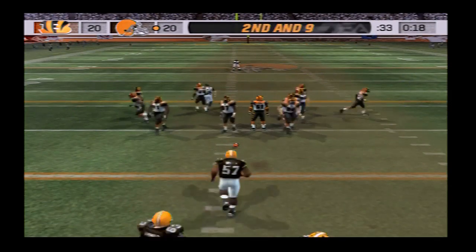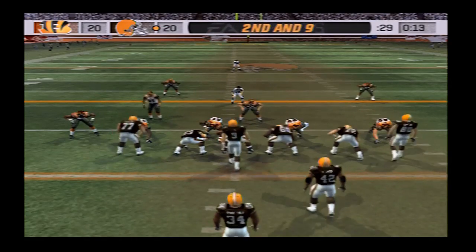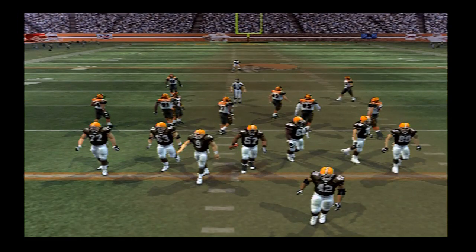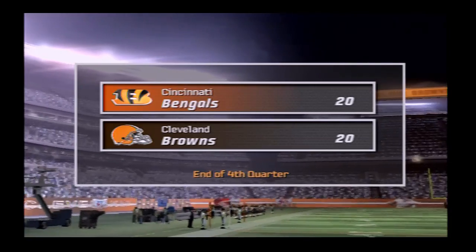Ball on their own 23. Just a great game to this point, and we head to a fifth period.